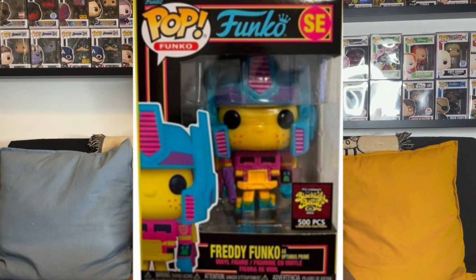And then there was also the Optimus Prime Freddy Funko Blacklight. Now, I believe this one was given out to the team that actually won Fundays, so everyone who was representing that team at Fundays won that pop. So that's actually really cool that they were able to get that, and the Blacklight definitely does look nice.